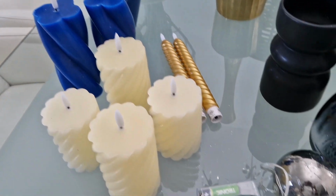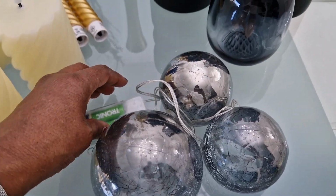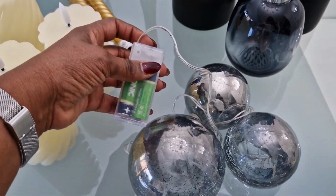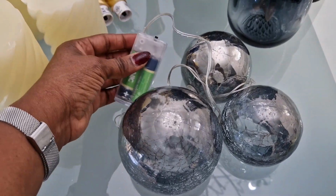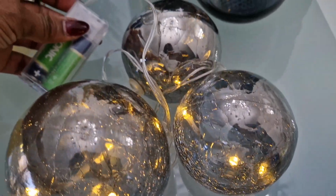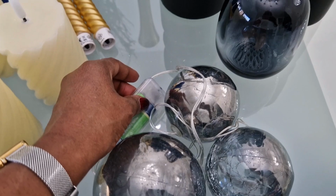Now, I got this, what is this? I think this is so beautiful. I actually got this from a flea market that they held back in the fall here near my home, and I love this, you guys. Look at how pretty it lights up. So again, using rechargeable batteries.